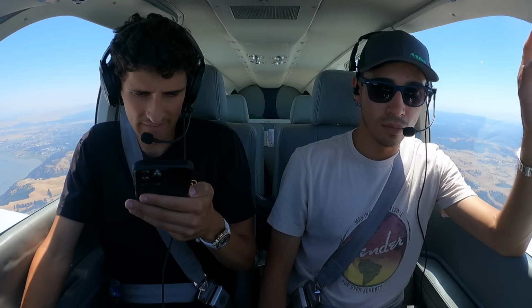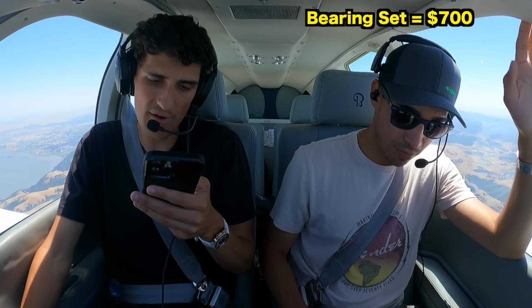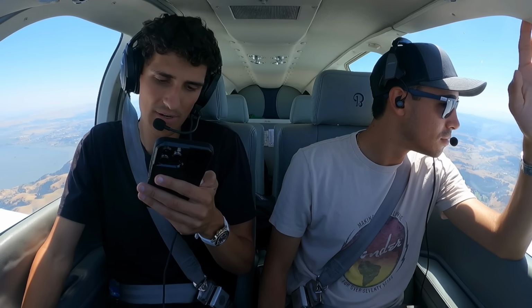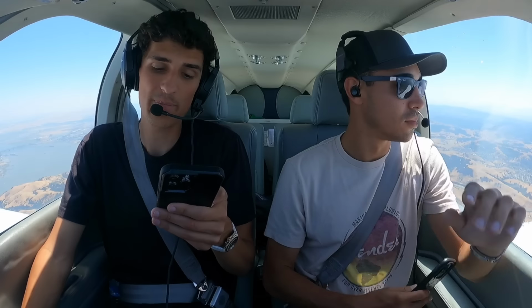But anyway, going down the list: major overhaul gasket set, $500, bearing set, $700, hydraulic tappet intake, $2,300, bearing starter adapter, bushing magneto, the 6 exhaust valves, $400 a piece.